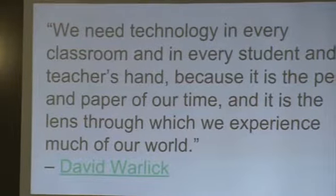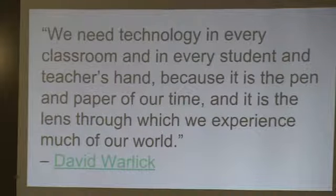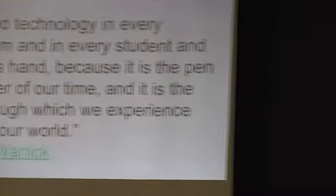I truly believe this quote right here. We do need that technology in every classroom because it is the pen and paper. I've been an educator for, I think it's my 22nd year, and it has changed immensely from my first year as an educator till today. It's changed dramatically from when I was in high school. When I was in high school, my senior year, we finally got the Mac Pluses, that little box, and you had the floppy disk. I was jealous because I had already taken data processing, and I didn't get to take it with the new ones.